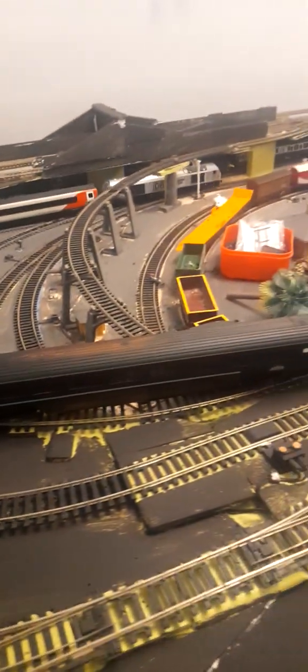Because she was running perfectly fine before she went to my friend's house for a little bit, and now she doesn't want to go, basically. She's basically derailing everywhere, leaving the stock behind now. Okay, see what I mean? She doesn't want to go unless I put her on full speed. I'm going to have to get myself a new 67 now.